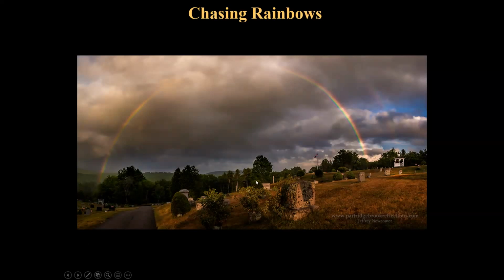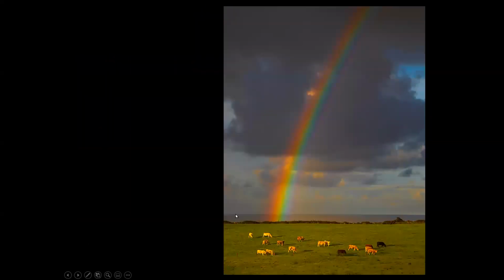So it's an example of how, if you know what you're looking for and where you need to be oriented in relationship to a passing storm, you can know that you're going to see the rainbow, so you can get out there and find those. Now, we most often see rainbows in the evening because that's when the storms come through. It doesn't have to be evening. You could have a rainbow in the early morning with the sunrise if you have the right conditions. This was a sunrise rainbow.